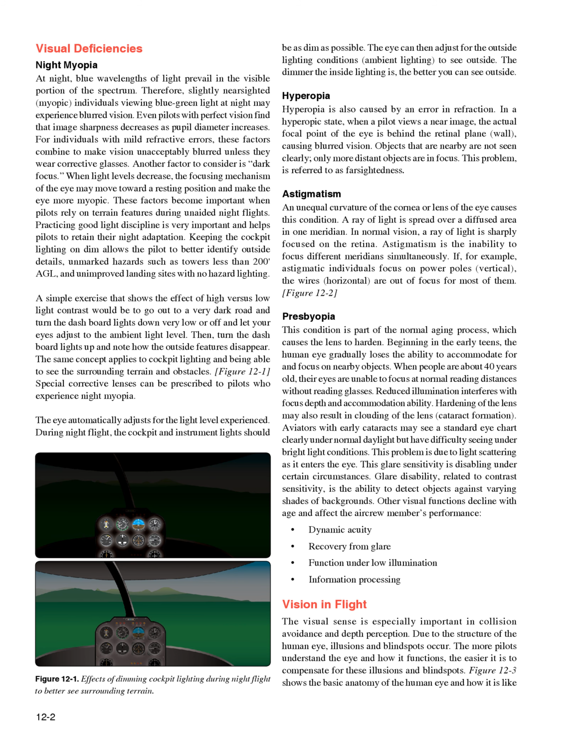Vision in flight. The visual sense is especially important in collision avoidance and depth perception. Due to the structure of the human eye, illusions and blind spots occur. The more pilots understand the eye and how it functions, the easier it is to compensate for these illusions and blind spots.